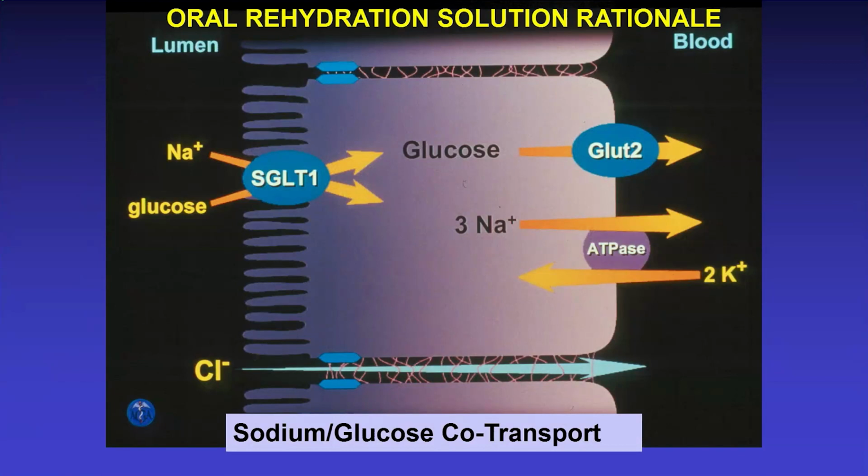Oral rehydration solutions are important, and the rationale for their use is the sodium glucose co-transport, so that if you have sodium and glucose approaching the intestinal lumen together, that enhances the absorption of both the sodium and glucose and results in water absorption as well.